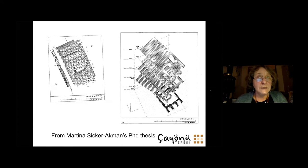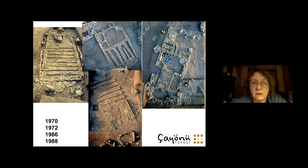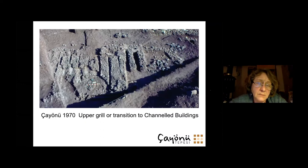And in each building subphase, they really developed its planning. This is from Martina Saykin Axman's PhD thesis. And you see how these developed here. And I put some pictures from the older excavations: this is one of the oldest grill plans, and this is the newest one, the upper grill. So you may also follow its changing and developing.